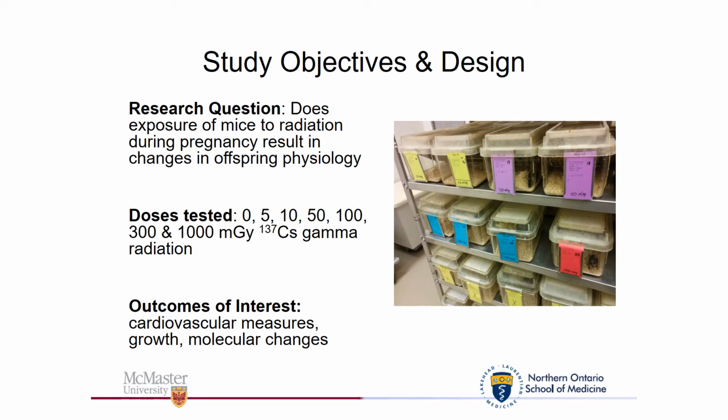So jumping into the study objectives and design, our research question was asking if exposure of mice to radiation during pregnancy can result in changes in offspring physiology after birth. We tested radiation at a number of different doses, ranging from 5 milligray all the way up to 1,000 milligray. Anything under 100 milligray we can roughly categorize as low doses.